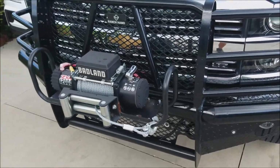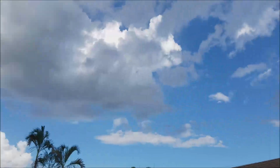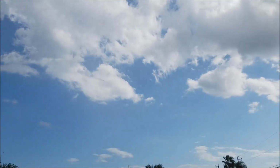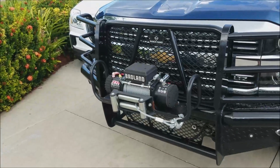Oh, I think it's soaked out here. And there ain't a freaking cloud in the sky. Where the heck is this rain coming from? I got one cloud over me and it's killing me.